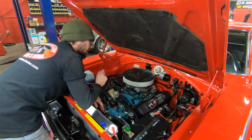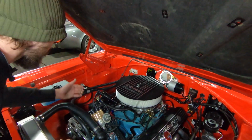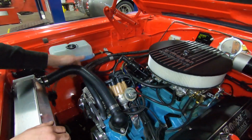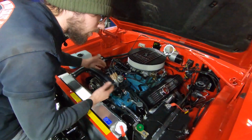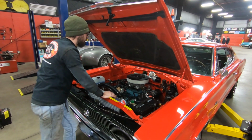For this more modern style ignition, the ignition box itself is actually hidden behind the motor, just out of sight. As far as our heater hoses go, they look like original type hoses with original clamps. Overall, just a pretty clean build, not too gaudy. Very, very tasteful. And once again, one thing I always like to point out when I see it is they have the underhood insulation on there as well.